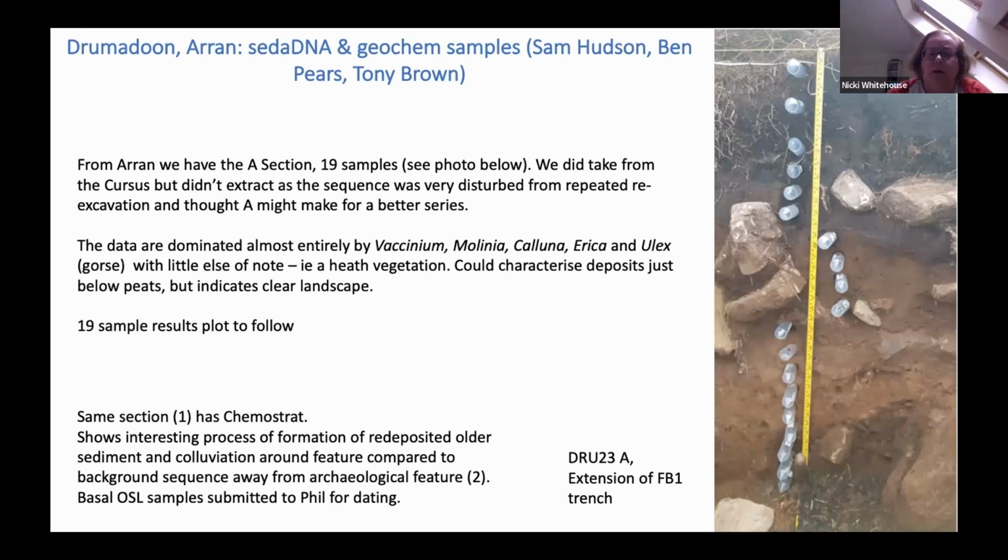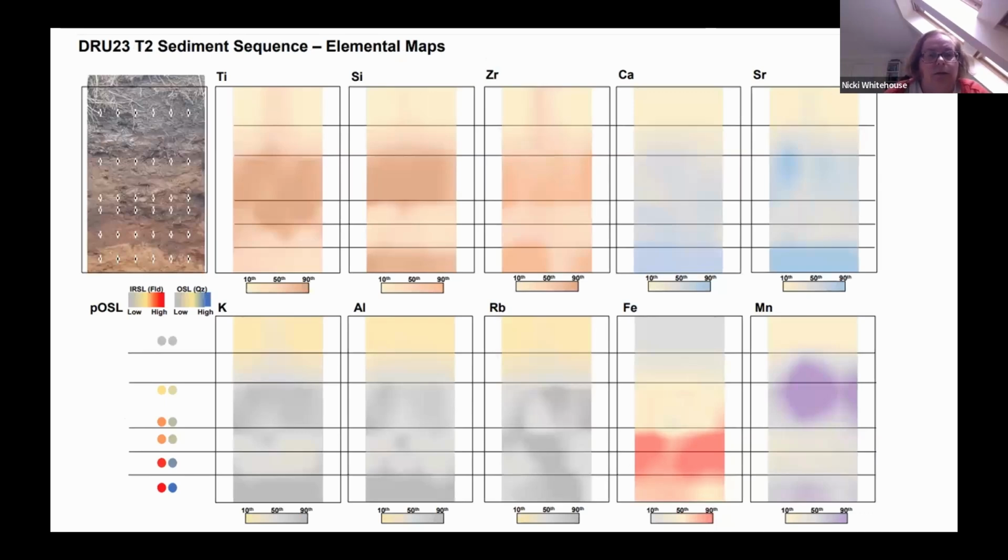These soils are actually quite disturbed from the chemostratigraphy work that's been done by Ben Pears and Tony Brown. And this shows that you've got redeposition of older sediments and colluviation around the features. But we've also been able to look at other parts of the sequence, and this is just one example of some of the elemental maps. The thing perhaps to notice is the fact that we've in fact got 3 different soil horizons, and you can see this in the silica reconstruction, which is just in the middle here. So we've got these ancient forest soils, we've got the colluvium, and then we've got another set of soils. Their almost deliberate nature, Tony has suggested, might be indicative of cultivating soils which have been dug out and stabilized. So we're still analysing these, but they're really interesting.